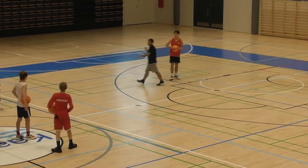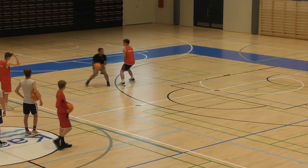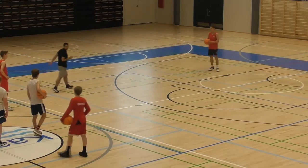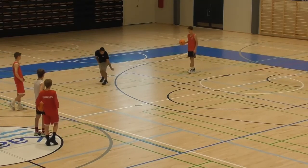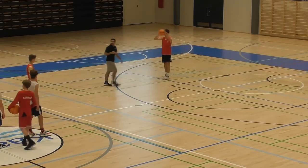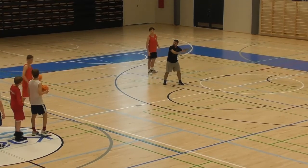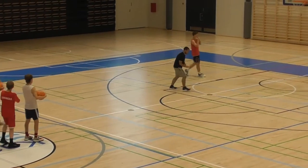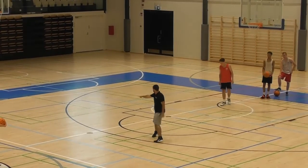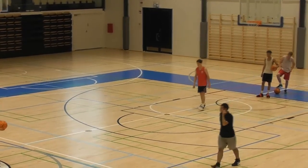Or I can do it like this, a jumping pass. Or pocket pass or jumping pass. Repeat again. After receiving, don't go straight. There is rotation. Face the rim first, and then play one on one. The small guy that doesn't have the ball asks for a pass. Go.